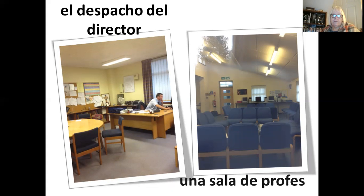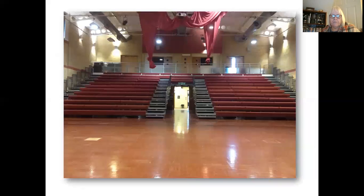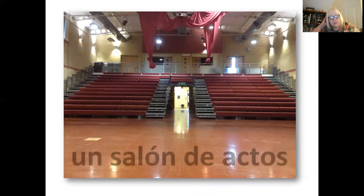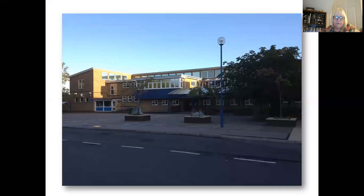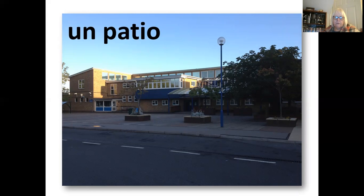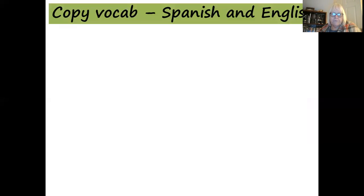A la derecha, una sala de profes, a teacher's room, teacher's staff room. Aquí tenemos un salón de actos, so it's the hall where you can put on performances, so you'd call it a hall. Un patio, a playground. To be fair, that picture looks more like a road, but it is, un patio is a playground. Maybe the bit just safely off the road is the playground.